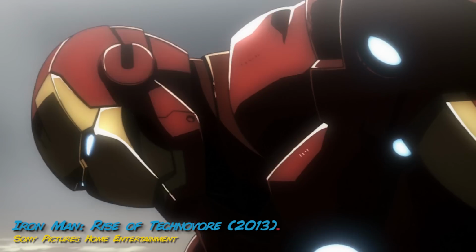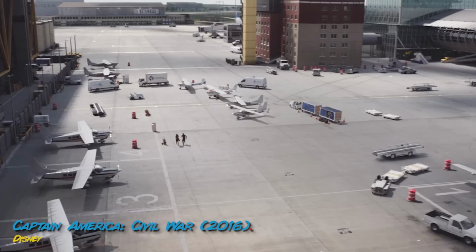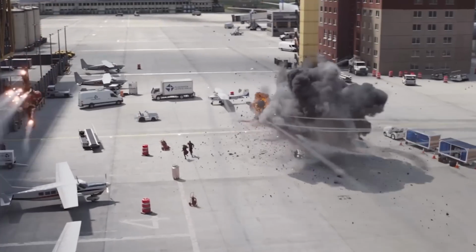Genius level intellect. When you look at Iron Man, what do you think? A massive piece of machinery that can stop an arsenal of weapons? A suit that can destroy a city?